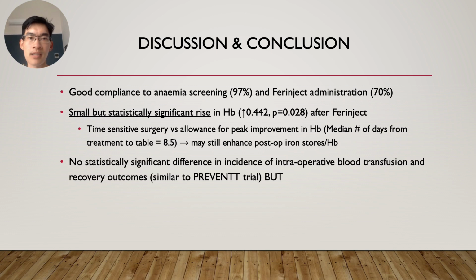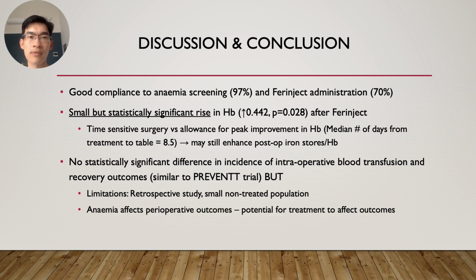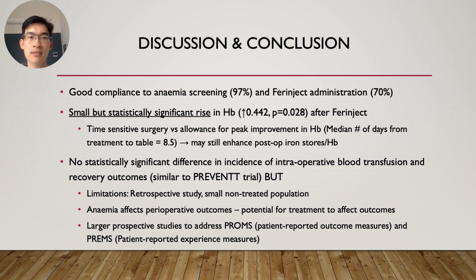The PREVENT trial found an increase in HB but no significant difference in blood transfusion or death after preoperative IV iron therapy. A difference in recovery outcome and intra-op transfusion rates were similarly not found. One limitation is the retrospective nature of this review and the small size for the non-treated population. However, it is well recognized that anemia affects perioperative outcomes and improving HB perioperatively can improve post-op outcomes. Larger prospective studies addressing important patient-reported outcomes and experience measures would be helpful in addressing this.